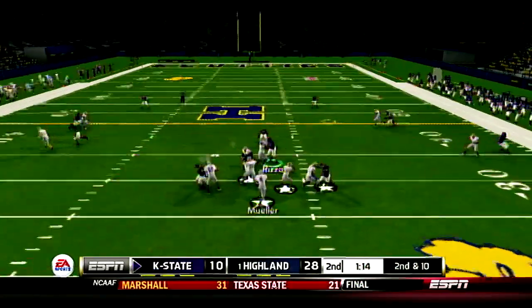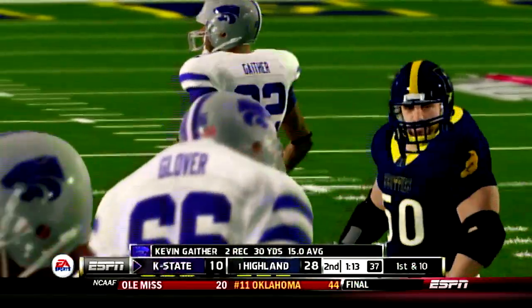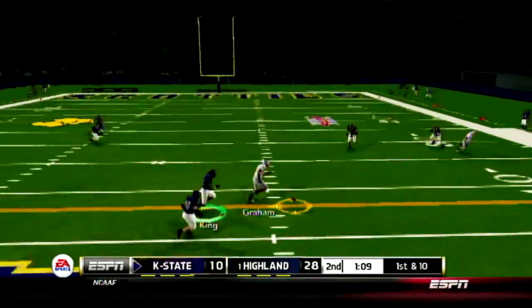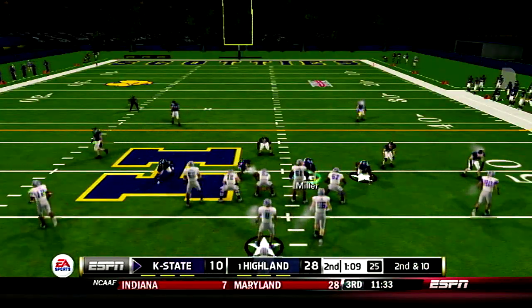Or for the Wildcats, as Mueller here throws one that Gathers gets the catch, and that's a gain of 13 on the play. 2 catches, 30 yards so far for him. As you'll see here, Mueller up the middle there, trying to get that one to Graham, but this time Graham does not have his hands there, and it's going to be an incomplete pass.